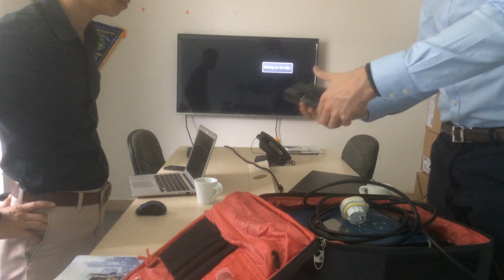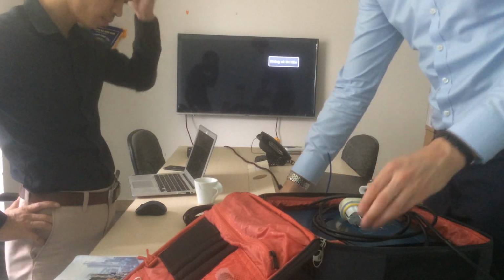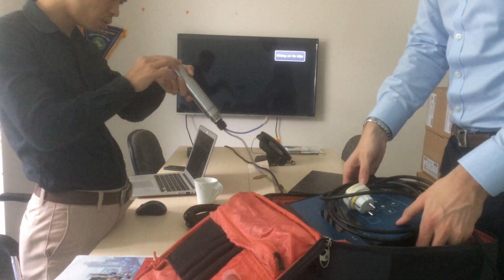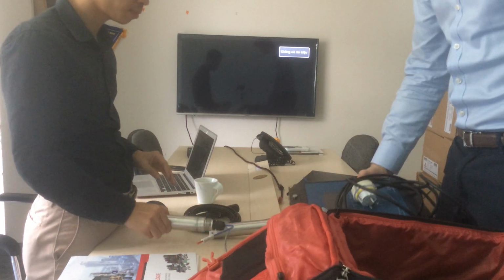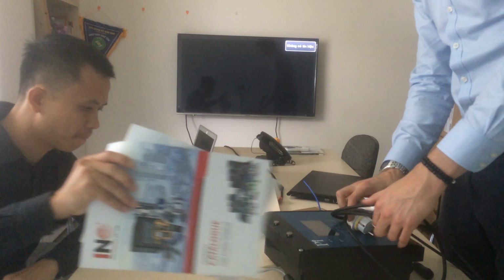So this is a pH sensor. This one is sedative. Suspended solids. Most of your products use the optical. Yeah, optical. And this is the analyzer. You have the plug.